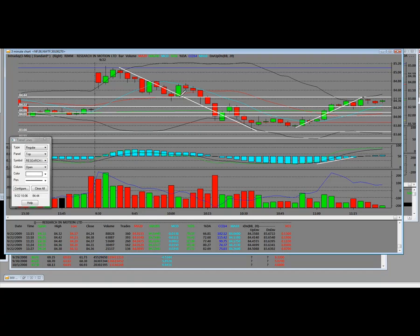And if we break this neckline right here, this pivot bar and that pivot bar there, then that means that 3-minute buy signal gets some momentum. We could move higher. However, we're not going to buy it in here. We'll update it, we'll pause it, and we'll come back to it. But that's the 3-minute chart on Research In Motion.